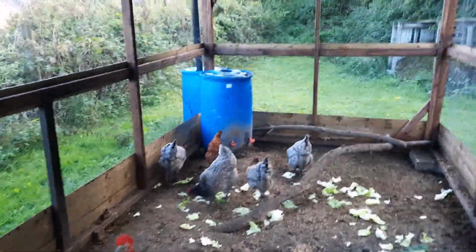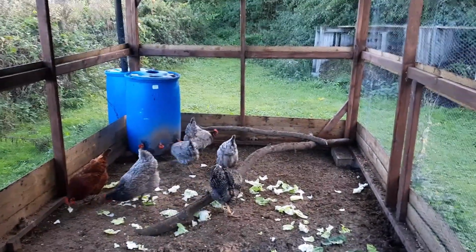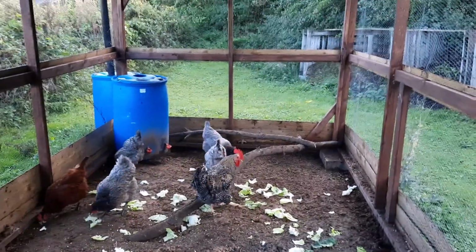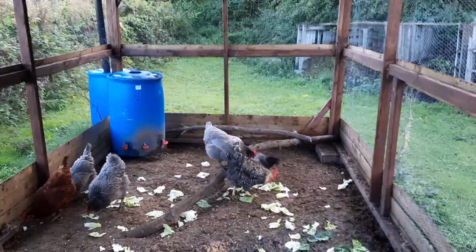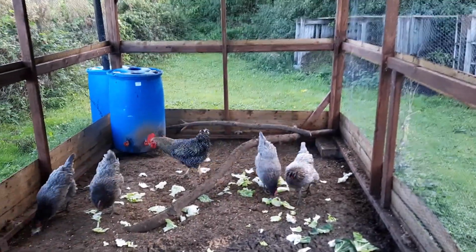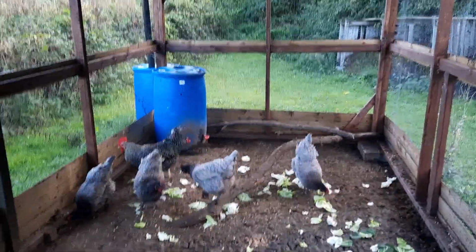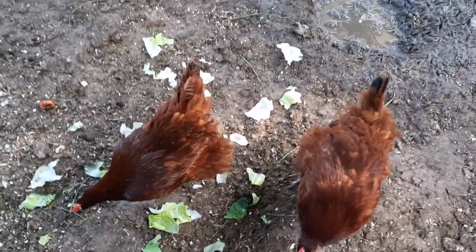Okay, there we go. The girls are all happy. Cockerel will start shouting them now. He'll find one piece and he'll go cluck, cluck, cluck, and they'll all come running, look, look. He just loves being in charge. Little red ones, they know who's in charge, don't you girls?